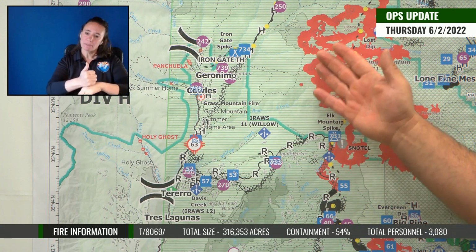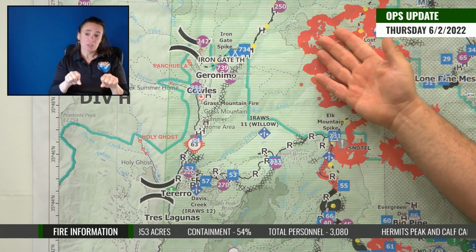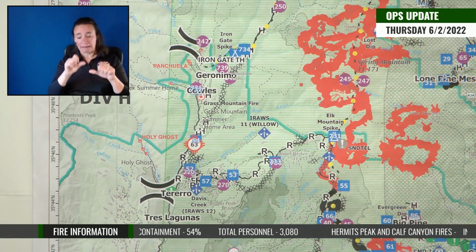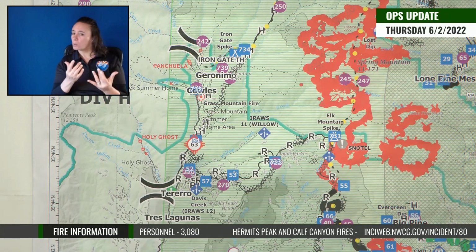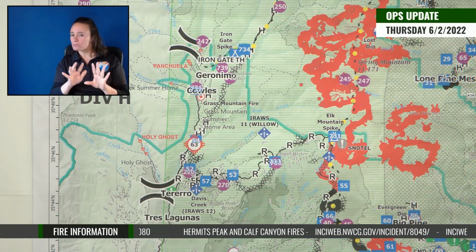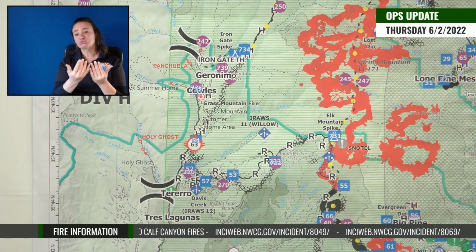Depending on the amount and the duration, it might also mean that this could go into a monitor phase where we could be waiting for further weather later on, and that just holds. So there are a lot of variables in that.